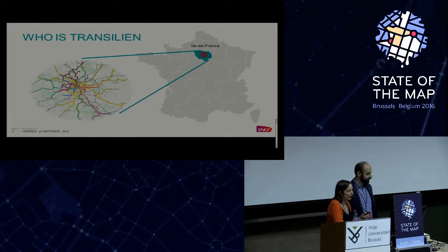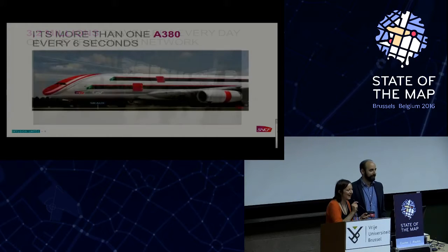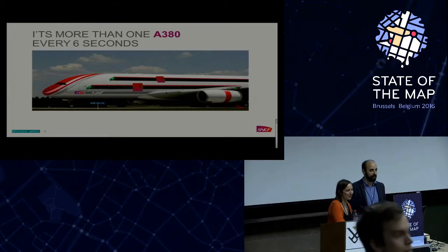So to give you a few figures, in the Paris area, Transilien has like 3.2 million travelers every day. 70% of them are regular, they commute every day. To give you a comparison, it's like if there was an Airbus 380 taking off every 6 seconds. So it's really a lot of people, and especially at peak time, it's quite crowded. It's maybe the same in most cities, I guess.